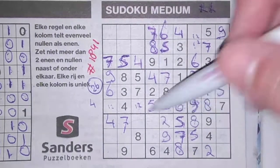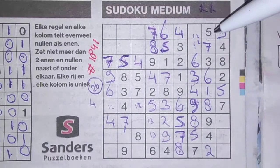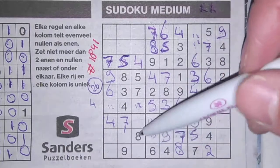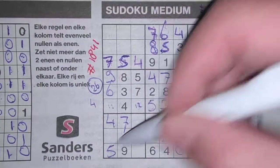2 boxes left in this big square for the numbers 1 and 3. 1 and 3, let me mark them. Then 5 in this row, 5 in the row below. So in the last row, the only 2 places for the 5 should be here or there. We see here 5, no 5 there, 5 should be there.